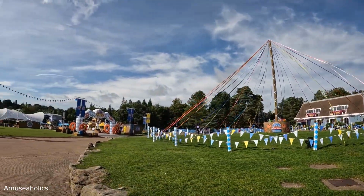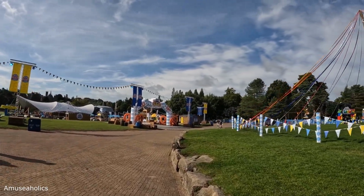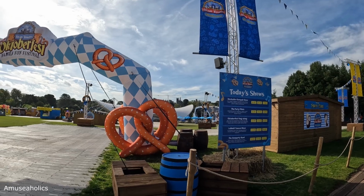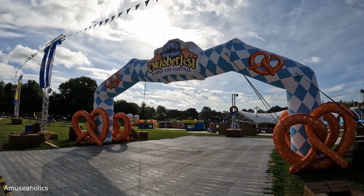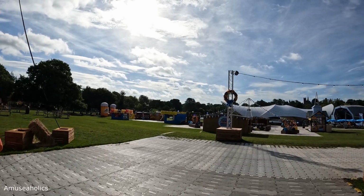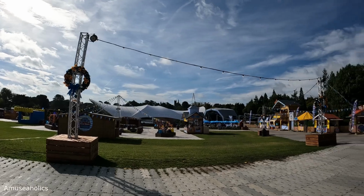You can see you've got the grand entrance there. Have a quick wander down, have a quick look. Over by the main entrance now, on the right hand side, you've got a board with the show times. It's always useful to see. This awesome inflated entrance with the two pretzels either side, on both sides as well. Let's have a quick look around while it's still nice and quiet. It just feels so much more like a festival than it did last year.